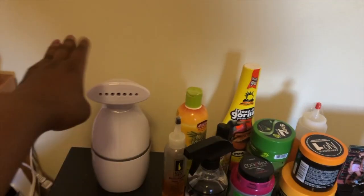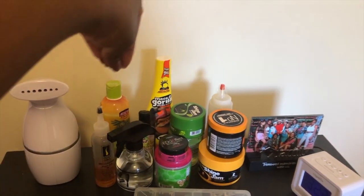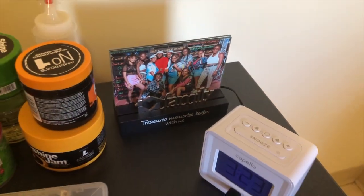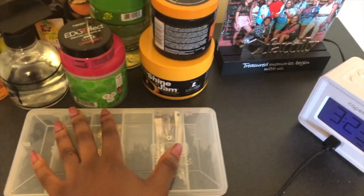This is my dressing table that came with the room. On top I keep my steamer, my hair products. My friend gave me this picture, thank you Mom Maya, I really like it. More hair stuff, my speaker and an alarm clock. At night I can see what the time is, but other than that I don't use it for alarms because I can use my phone.